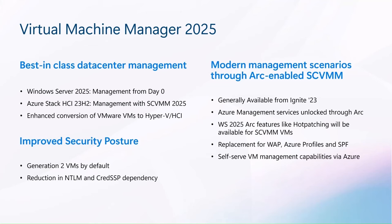With the general availability of Azure Arc-enabled SCVMM from November 2023, customers can now use Azure Management Services like Microsoft Defender for Cloud, Azure Monitor, Azure Update Manager, etc. to secure, govern, monitor, and configure their SCVMM managed VMs through Azure Arc.